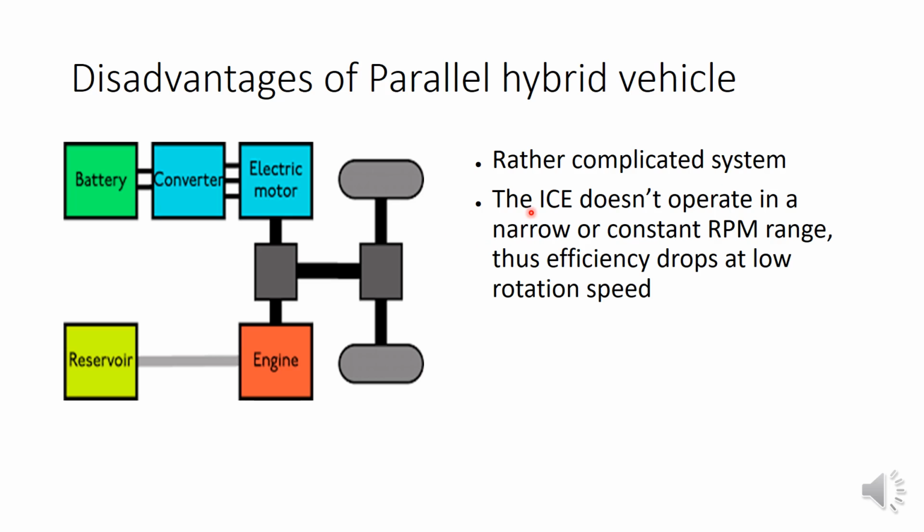And another disadvantage is that the IC engine cannot be operated in a narrow range because it is also connected to the wheel. So narrow range operation of the IC engine is not possible. So its efficiency will be less at low speed. If the speed reduces, efficiency drastically reduces. So these are the disadvantages of parallel hybrid vehicle.